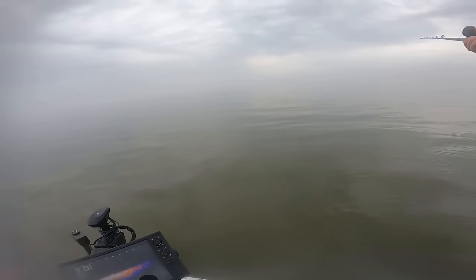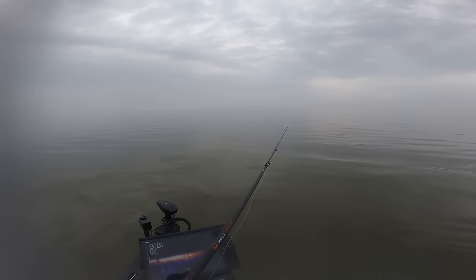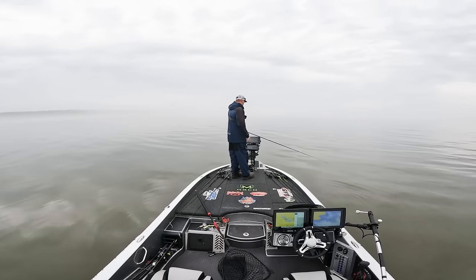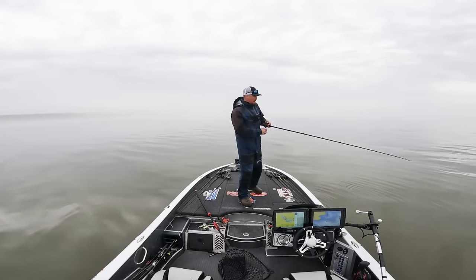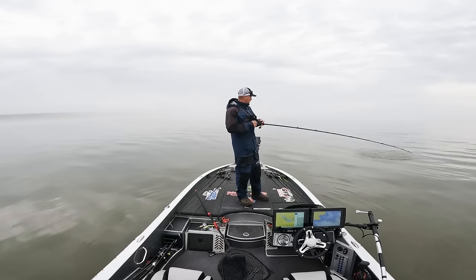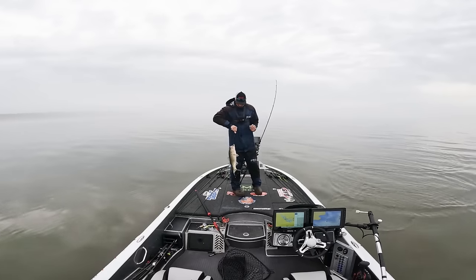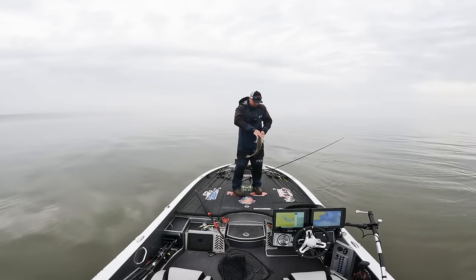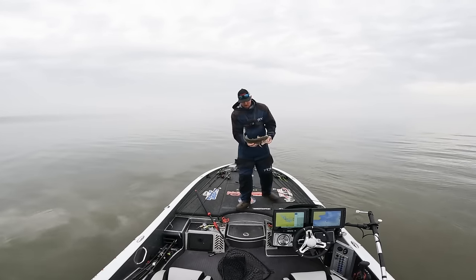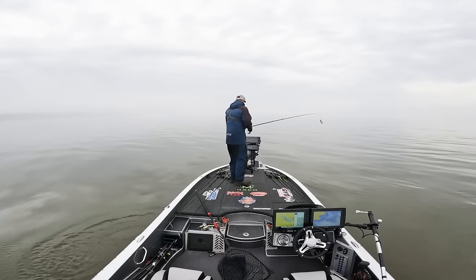Missed him. I missed him. Not that time. Another 3 pounder. Wow. Nah, he's not 3. It's a nice one though. It's crazy. I don't even have to weigh that. Wow. Catching them good, folks.